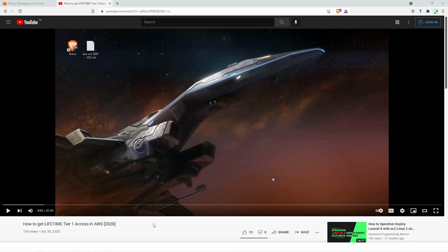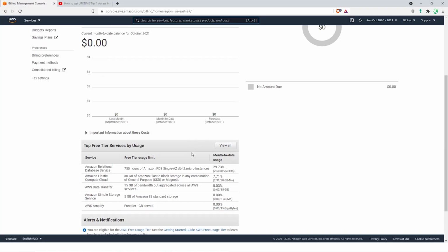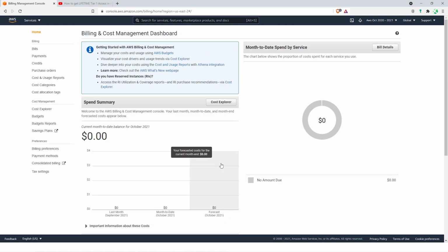So it's already been a year since we got our lifetime Tier 1 access in 2020. Now we're going to renew our account. Let's go to this account, and you can see here that we had 223 hours over 750. So we haven't actually consumed everything, but it's already been a year. We have to delete this account.